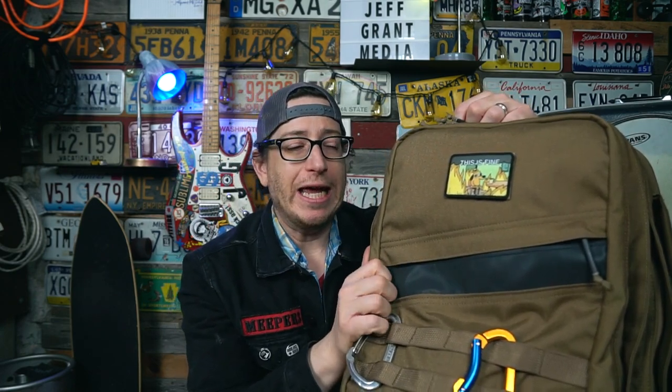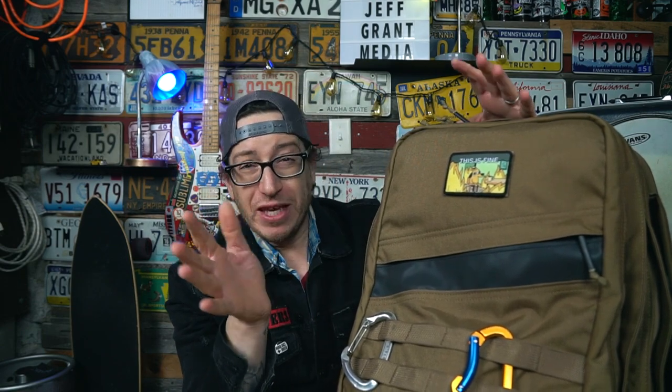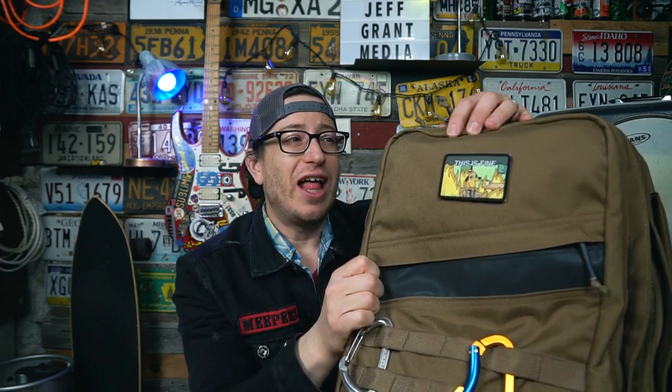So it is breaking in, but out of the box, for some reason, this felt really, really stiff, way stiffer than any of the other GORUCK bags I've used. So keep that in mind. It's definitely breaking in, even after just 2 weeks of use. It's not by any means broken in. It's going to take a while to break this bag in, but it's definitely feeling a lot more loose or malleable, that's a better word, malleable than it did right out of the box.